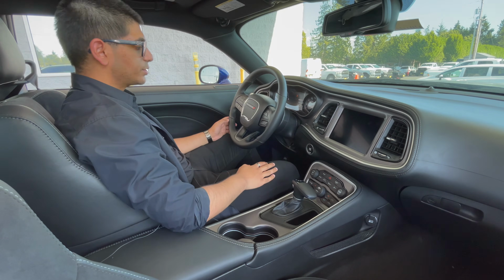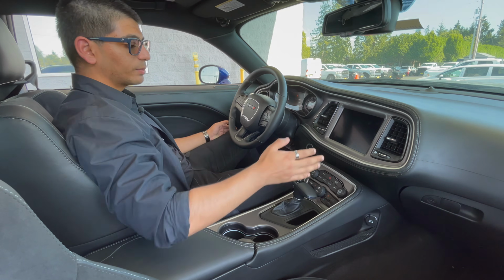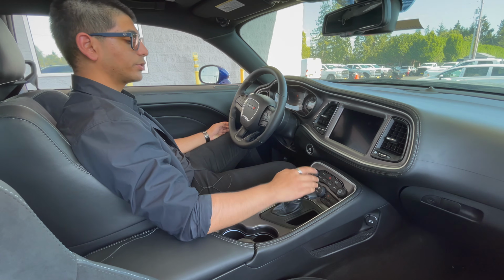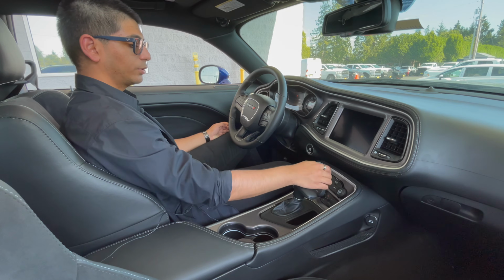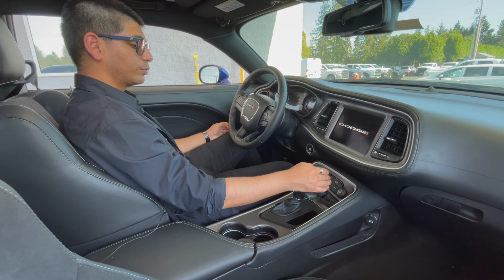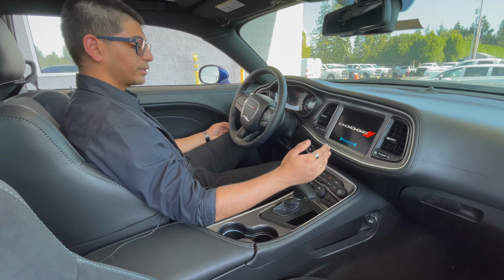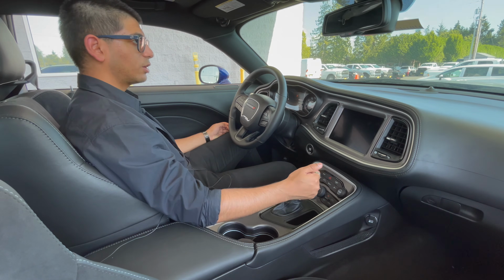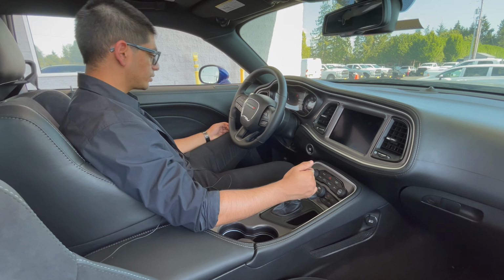Now in the driver's seat on the Challenger, this is more of a driver-oriented vehicle, hence the asymmetrical design facing the driver. This is also really similar to the Charger in the sense that you have all the same buttons over here: tuning, volume, climate control, hazards, mute, sport mode, your additional custom mode, your parking sensors off, and your traction control off button as well. If you're in a Scat Pack or higher, please leave the traction control button on. You don't want to humiliate yourself on the side of the road when you smack it into the curb of a sidewalk at an intersection.